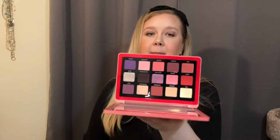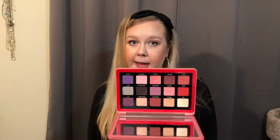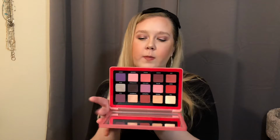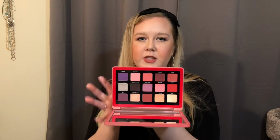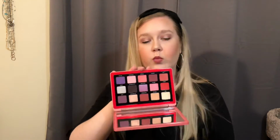I love me some pink. You'll notice that in this whole thing. Pinks and purples and cool tones. Granted, the other one's got the cool tones. I love these. You can create so many different looks with these. There's such a variety of shades. So pigmented, and I think it's worth the price. I did pay full price, by the way, but oh man.